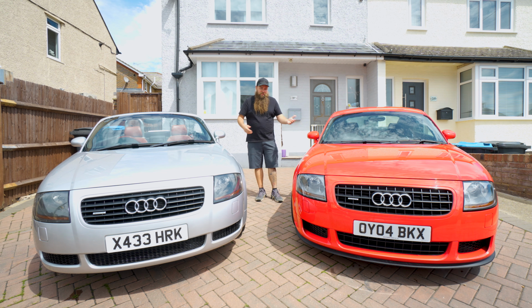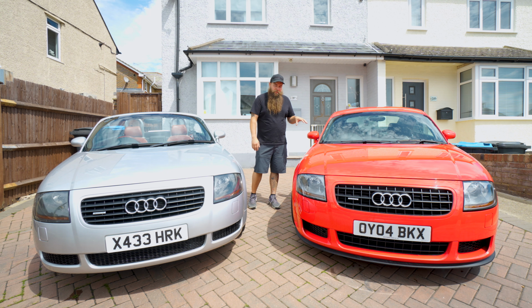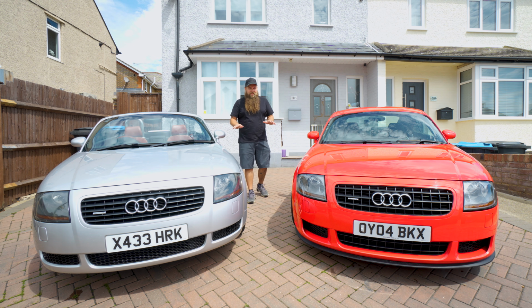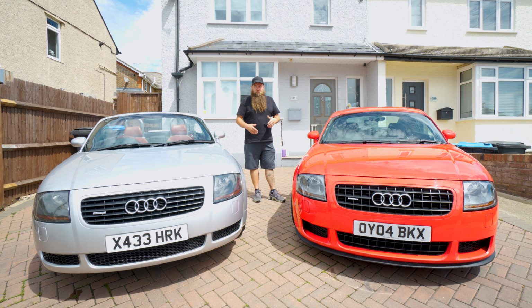Can I help you pick it? I can give you some information either way, but for me, this one sounds better. That is literally the deciding factor. If I had to have one of the two, I'd probably have a manual 3.2. The manual is the better option. I prefer the manual because if you've got cruise control, you don't always need the auto. When you're being lazy, the DSG is definitely the better option. But if I was going to pick just one TT, I would probably have a manual 3.2, because then you get the best of both worlds. You get the sound, you also get the manual, you've got the cruise if you need it.